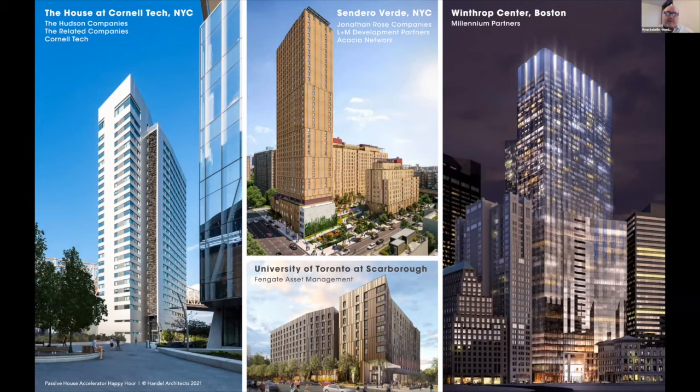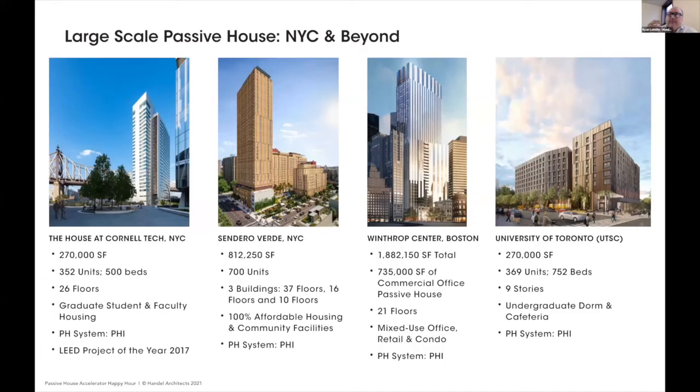So here are the 4 projects. You can see here how flexible the passive house standard is. The building type, the scale, the materiality, they're all different. A couple things just to pull out. You have the House at Cornell Tech here. It's 26 floors, 270,000 square feet. It's not a dorm, it's actually graduate student housing. It has about 500 beds. Now, comparing that to University of Toronto, that's 9 stories, 270,000 square feet, actually the same area as the House at Cornell Tech, but it's a lot more dense. It's an undergraduate dorm and has 750 beds.